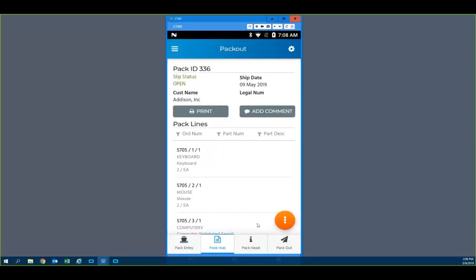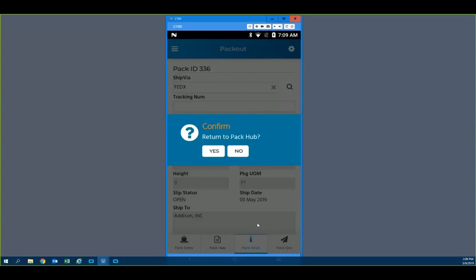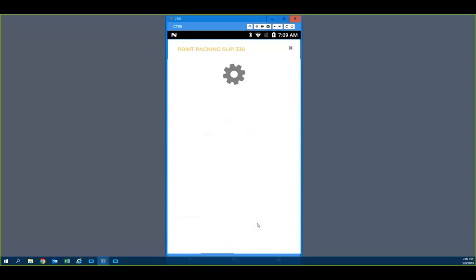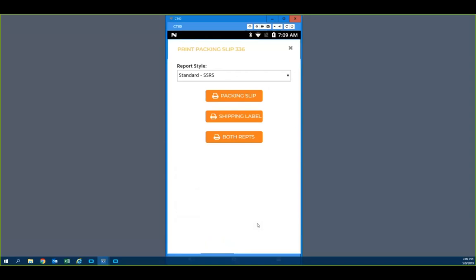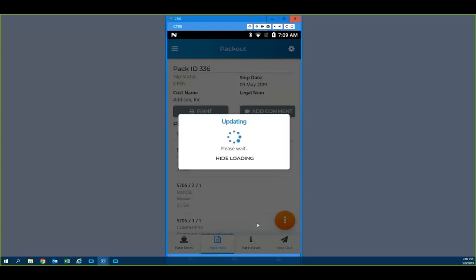Now at this point, I can go in and do a number of things in here. I can scan in tracking numbers. I can put in package codes. Just go back to this tab here. I can print the shipping labels and pack slips, or I can just simply ship it because I don't need to do any of those in this particular scenario.